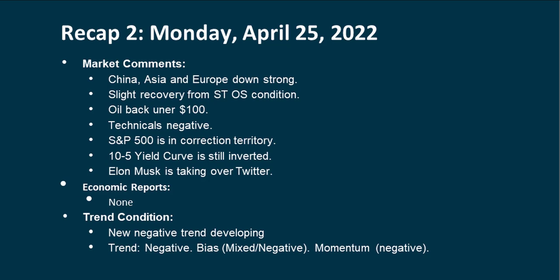And then, of course, the big news about Twitter and Musk. There were no economic reports that were released on Monday. Our trend is developing into a new trend, and that's probably going to be a negative trend unless things really switch. Overall, we're still looking at a negative trend.